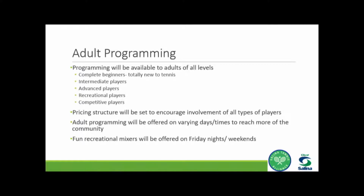For adults, we will also offer programming for all experience levels, from the completely new beginners to the competitive players of Salina. In order to reach as much of the community as possible, different kinds of clinics will be available on varying days and times. In addition to the weekly programming that we'll offer, we will also offer fun recreational mixers and events for adults on some Friday nights and weekends.